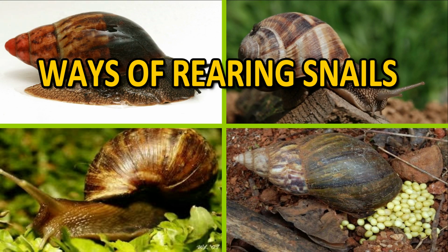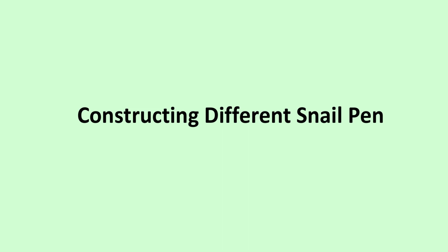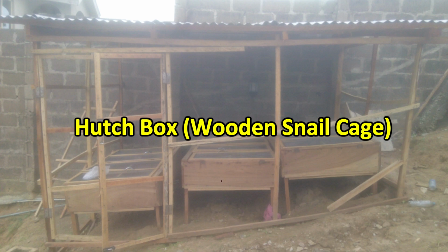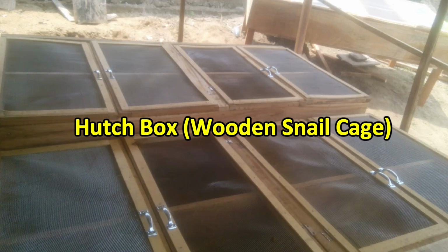Different ways of rearing snails. There are two intensive systems. Based on these, there are several ways of constructing snail pen. We have the arch, box or wooden snail cage, which is made of wooden cages, nets and wire net houses for keeping snails.